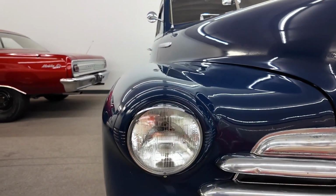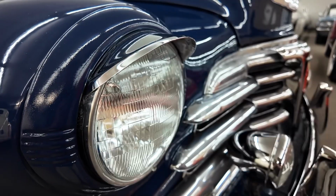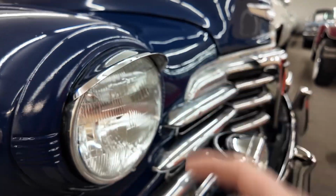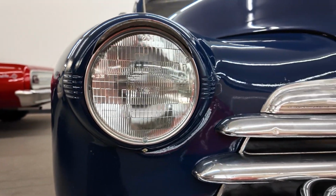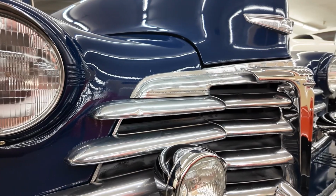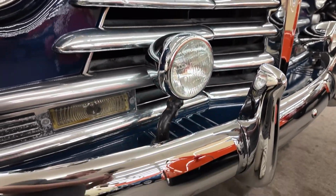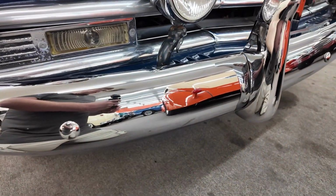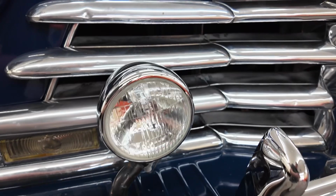Let's talk styling. And then they just have these like hoods. It almost looks like a baseball cap over the headlights. So look at all of the different bright bars going on with the grille design, bumpers and how they are designed. This one has accessory lights that are mounted to the apron.